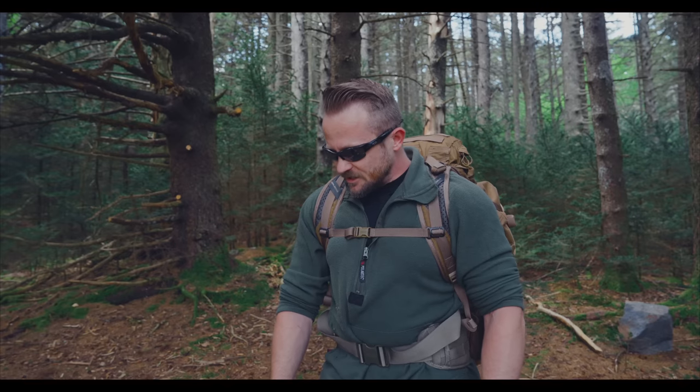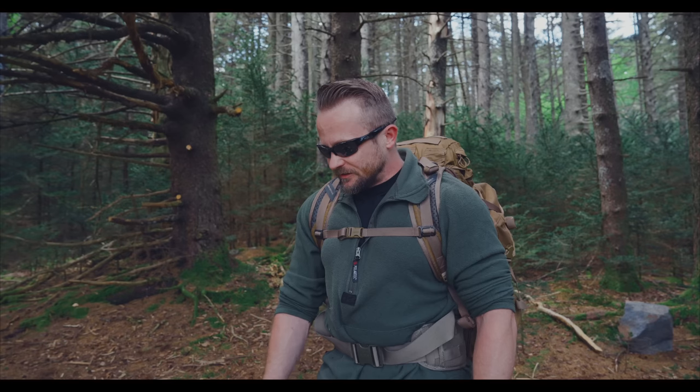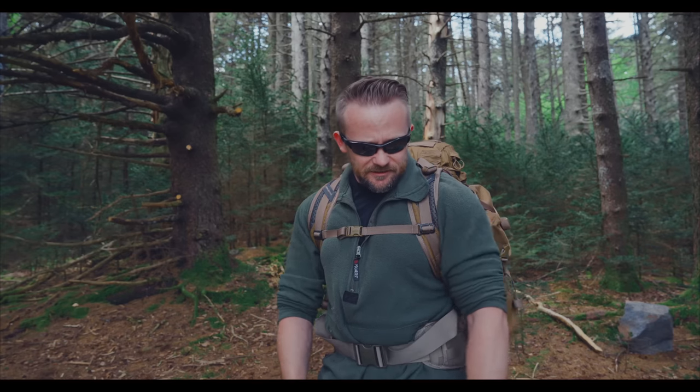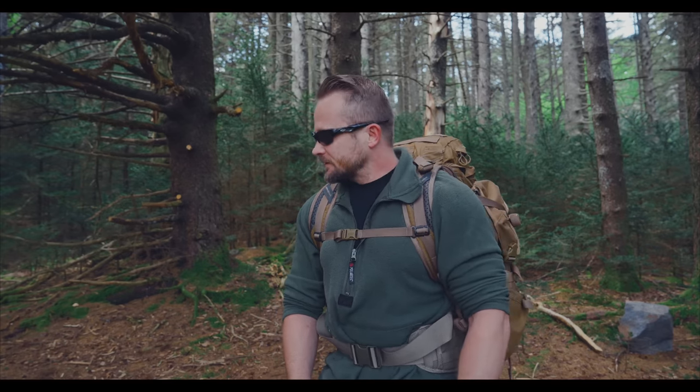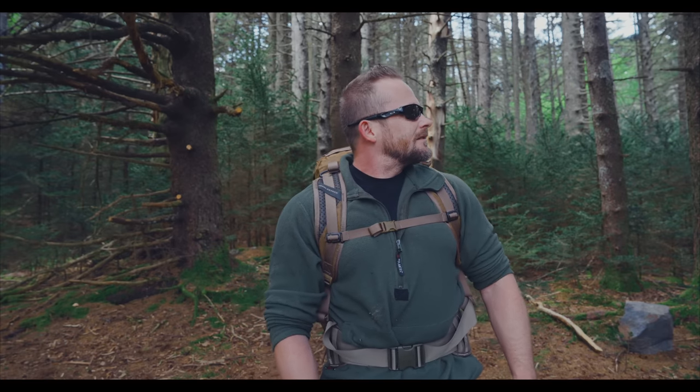It looks like someone's been here within the last 6 months or so. They kind of messed up this fire pit that I built. I camped here maybe a year ago, something like that. That was the last time that I was in this area. I think this is where I'm going to set up my camp.